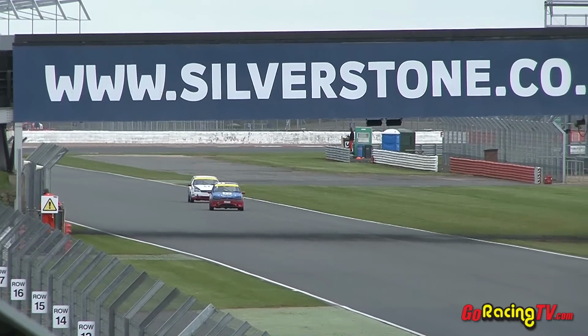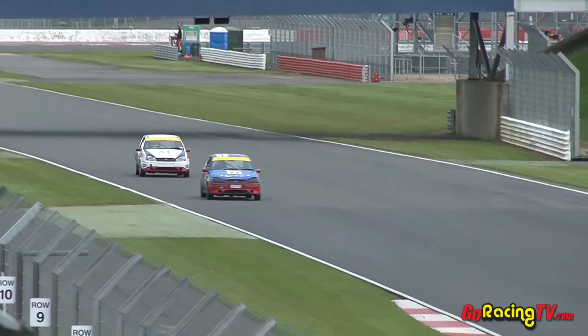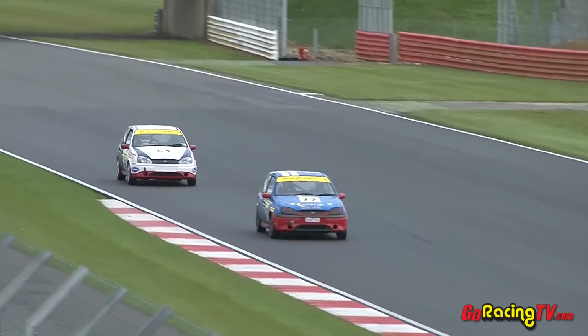There he is in car number 77. Thomas Hopkinson is about to have a little nibble at him. So Thomas Hopkinson, the newcomer. But Michelle Edwards dropping back into the clutches of Thomas, and we'll see whether Thomas can just get through, get up into 8th place, grab the extra championship points that go with that.